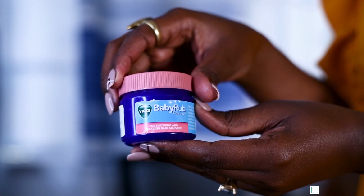After the warm bath, massage your baby with the baby oil. And something else that helped us that we were adding to our massage oil is baby Vicks. If you don't have it, I think this is a very good investment. So this is how it looks. It's called Baby Rub, cosmetic Vicks for soothing and relaxing baby massage. So this is a cosmetic product, but it really helps to calm your baby, and it's only recommended for babies above 6 months.